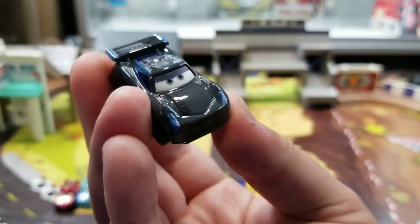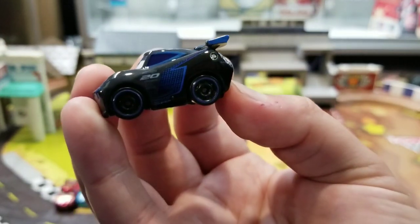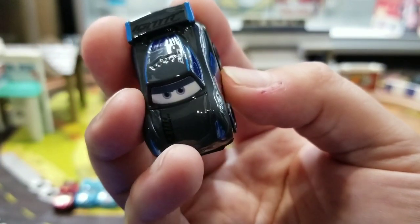All right, now we got, it comes with a 2.0 igniter, a Jackson Storm. Is it 2.0? 2.0, yeah. I thought it was just 20. No, there's a little dot in there. It's so tiny. So this is just a Jackson Storm.